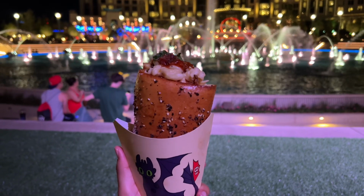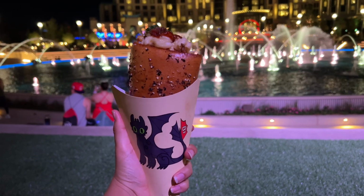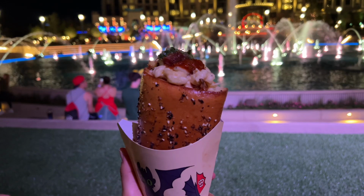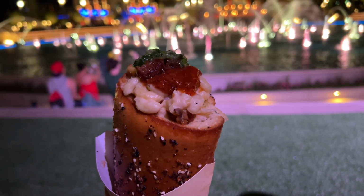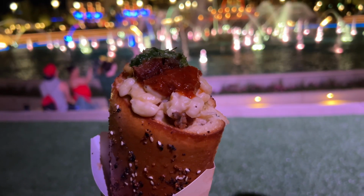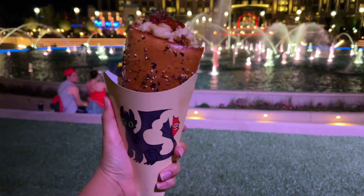We did grab a mac and cheese cone. Now this is a fan favorite. Like I said earlier, you can get this from Grog and Gruel over there, Isle of Berk. It is a fan favorite by far. That line is long and they were starting to run out towards the end of the night here. So if it's something that you want, honestly, it's kind of worth it.